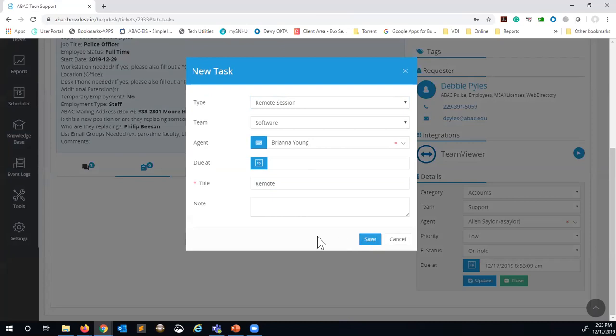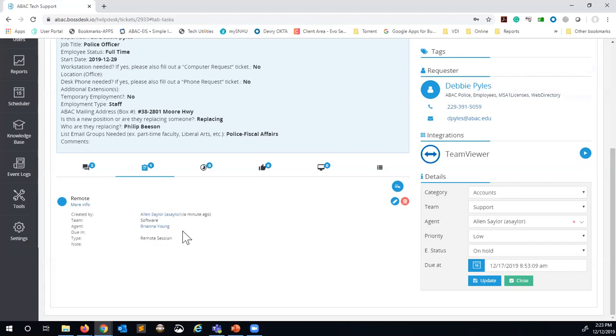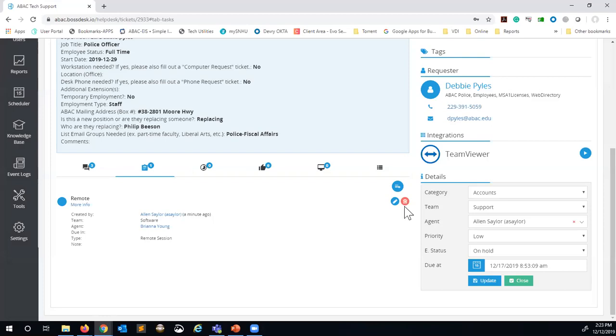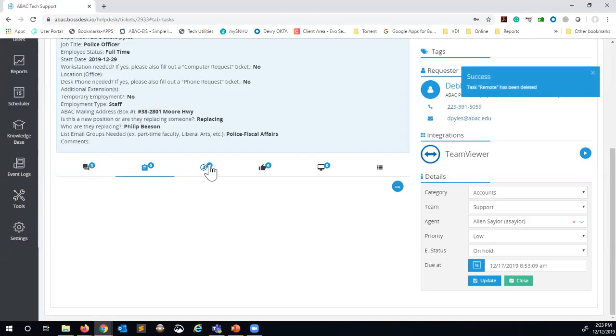Then I would click the save button, and it would add a task, and it would show up on our remote tech's dashboard, letting her know that she has a task she needs to complete. She would come in here, click it, more info gives her some more information. She'd click edit, and she can save it and close the task, and it would mark the task as closed, and then we could proceed. I'm going to delete that task since it's on an active ticket. But you also have your approval.